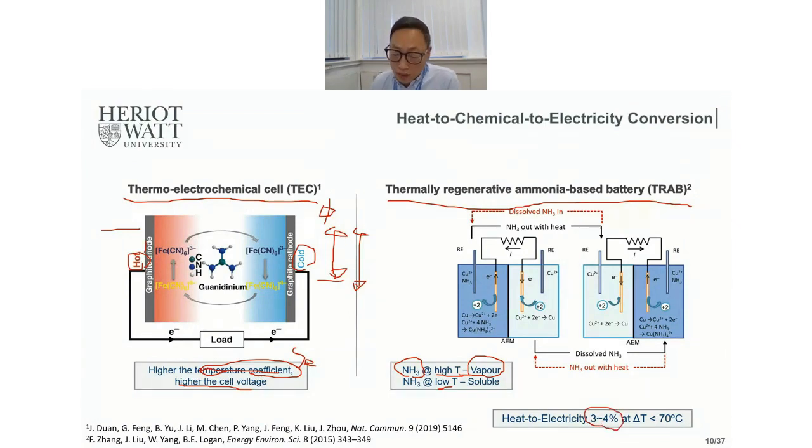For those two cases, the heat to electricity conversion is already 3 to 4%. Of course, it is not a commercially proven efficiency, since these are lab scale studies. But at a low temperature gradient, for example only 70 degrees C or less, they already show quite good efficiency, which is already close to the maximum efficiency of semiconductor-based thermoelectric devices.